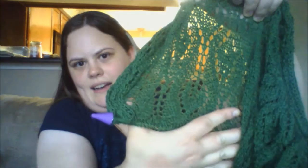I have one more repeat of this leaf chart, a transition chart, another lace chart, and then the edge chart, and possibly a transition chart between the other lace chart and the edge chart. I don't remember. I'm doing this in Knit Picks Palette in Grass, which is a lot brighter of a green than I think this is going to turn up on camera. It's like a bright, bright grass green, and it actually has really good stitch definition. I was a little worried about it, but it seems to be working out great.